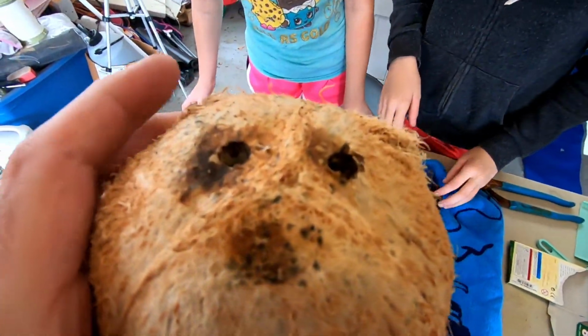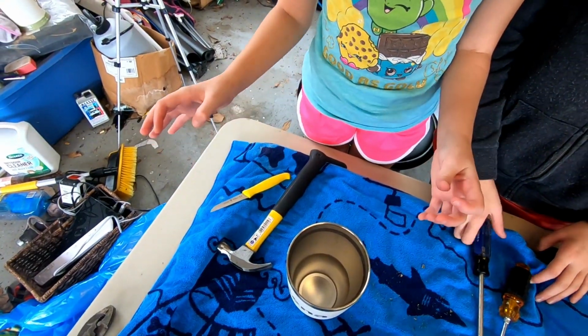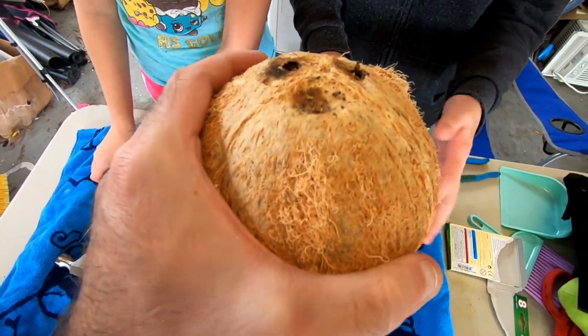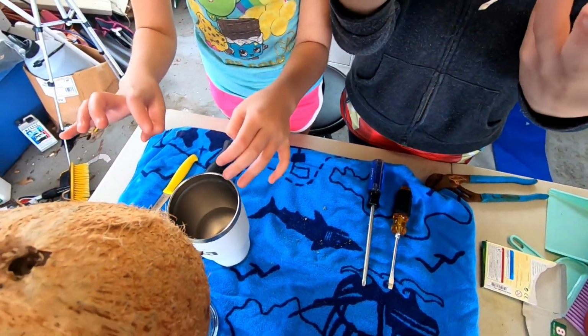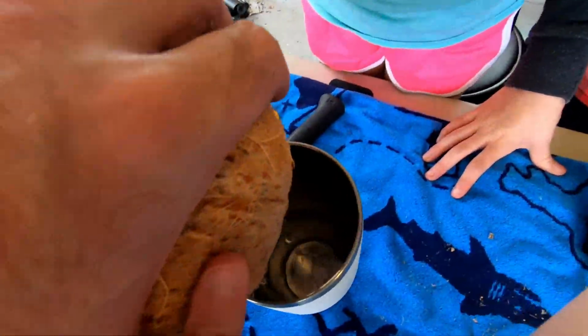All right, so we have successfully put two holes in the coconut, and we've put no holes in our hands, especially Dad's hands. So what we're gonna do? What about mine? A hammer almost hit my thumb. You did almost hammer your thumb. Can I pour it in? Yeah, you can pour it in. Be careful. Oh, check it out.